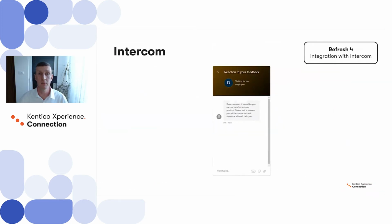And do you also remember the integration with Intercom from Refresh 4? This integration is ensuring that every conversation is registered in the activity log assigned to the contact and much more. At the moment when we know that the user just submitted a negative review, we can open an Intercom window and start a conversation with him.